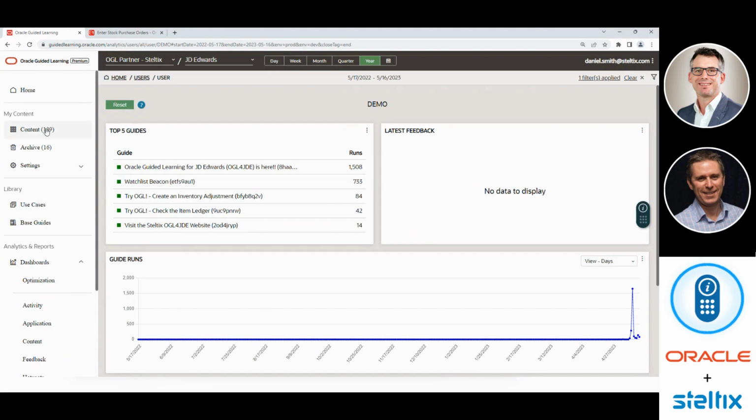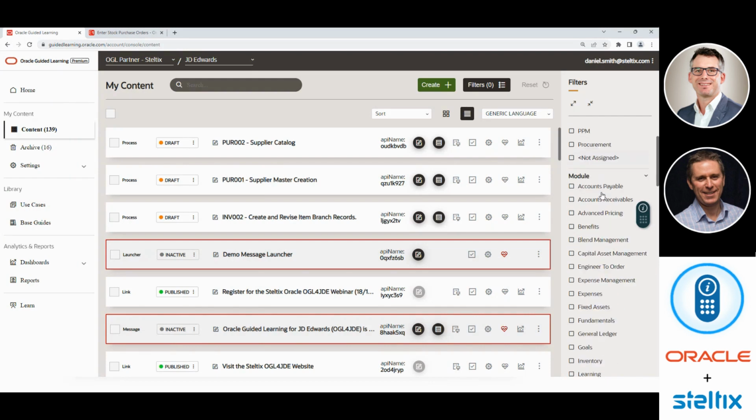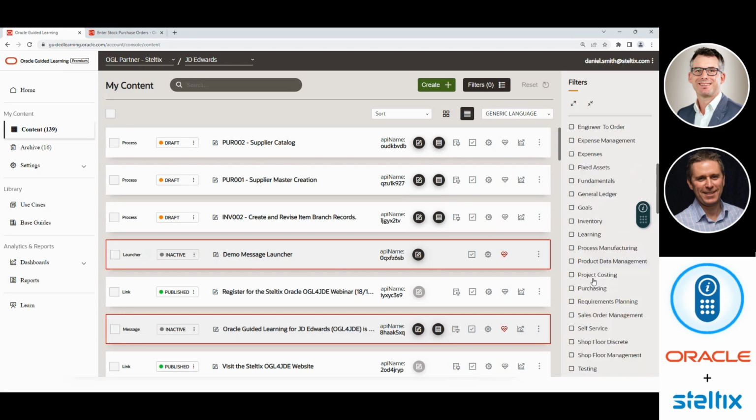I'm going to go to the content area, and by content, this is all of the training material or tasks that have been developed and made available in your particular environment. There's a number of things we can do here. We have a list view here. I can filter by product. Oracle Guided Learning works across a multitude of different products, whether it's the cloud applications, JDE, or non-Oracle applications, and we'll talk about that a bit later with the licensing. We can filter by module, so it's aware of your JDE module. So you can look at training material by module, and then you can look at training material by type.